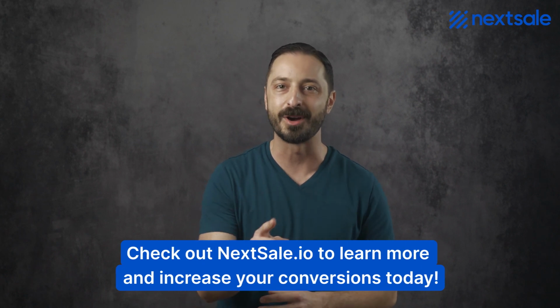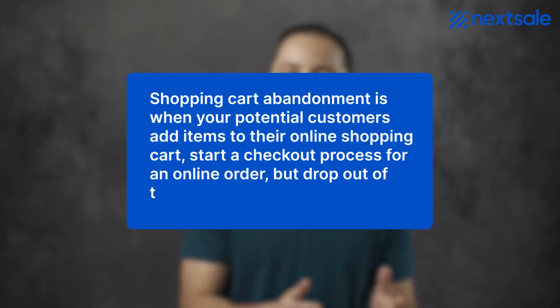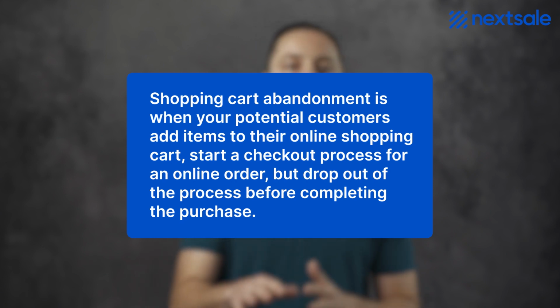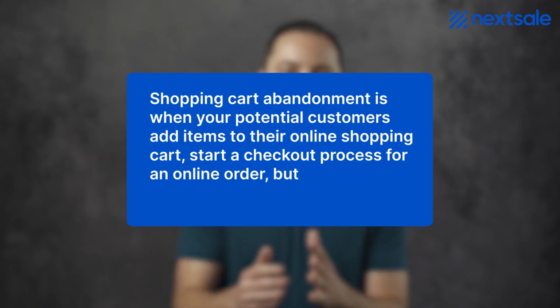With that, let's jump right in. First, what is shopping cart abandonment? Well, abandonment is one of the most persistent problems in e-commerce, with visitors leaving web pages before completing the desired action. Now, shopping cart abandonment is when your potential customers add items to their shopping cart, start the checkout process, but drop out of the process before actually completing that purchase.